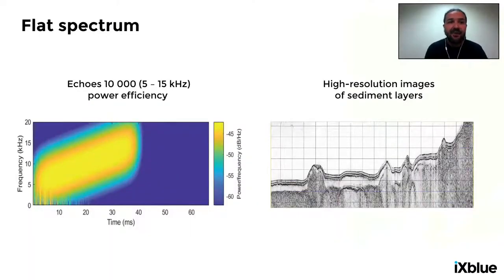Yeah, so the flat spectrum is a key characteristic of the Echo series and leads to better quality data. With our transducer technology and advanced signal processing, we have a perfect control of the bandwidth of our transducers. As can be seen on the left side of the screen, we are perfectly power efficient in the announced bandwidth of the Echo 10,000. This means that we have the best signal quality on the seismic data, meaning also the best signal to noise ratio, and we don't observe any false sediment layers. It's like we design hi-fi for geophysics, producing the very best data.